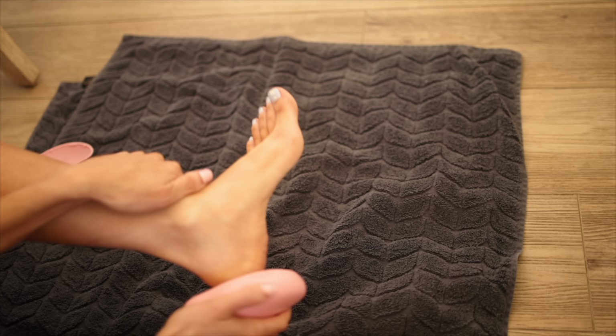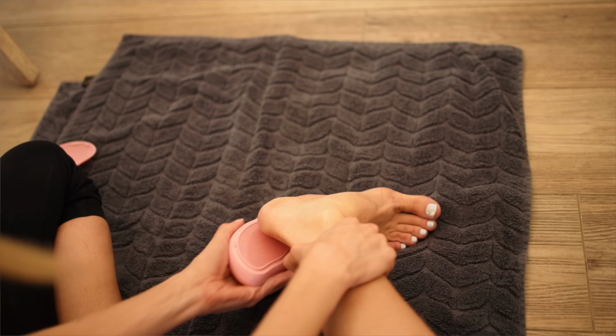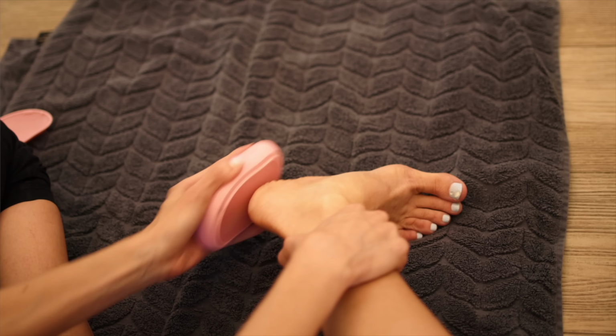You all know how I love my glass foot file. I like to keep nice feet, even though very few people ever see, feel, or look at my feet.